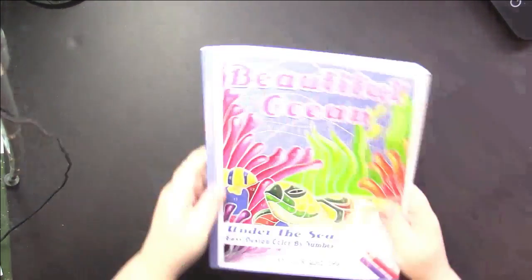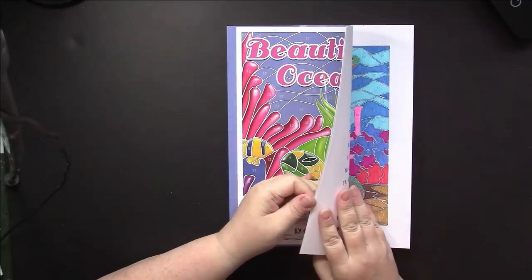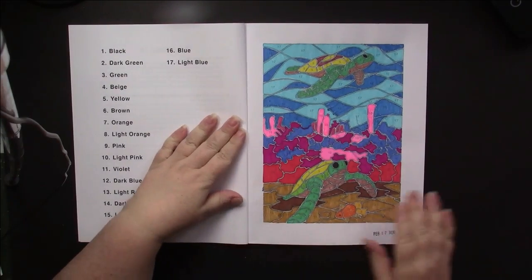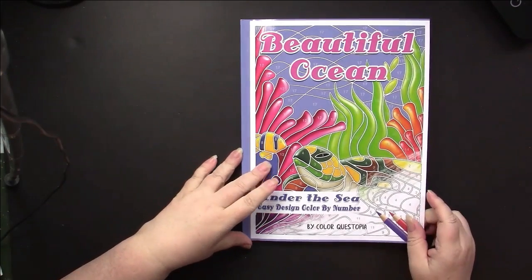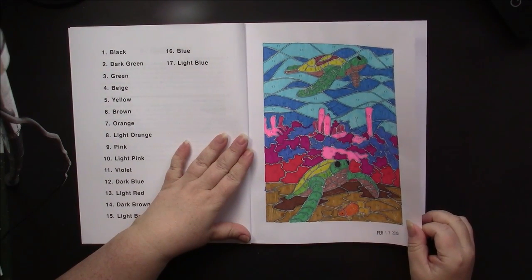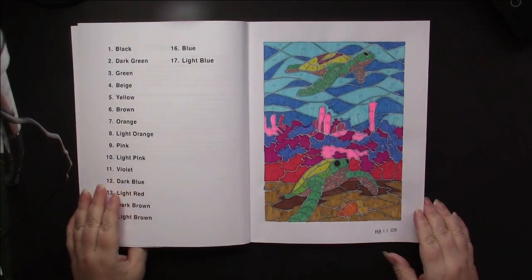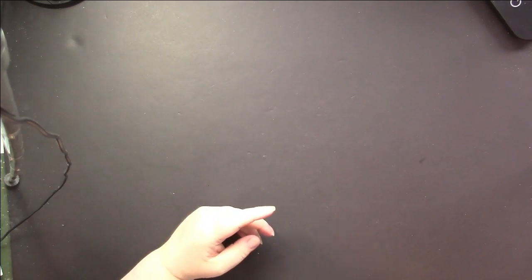A beautiful ocean. This would have been my beginning one, and I think I only did the one in it. So this one is Beautiful Ocean Under the Sea, Easy Design, Color by Number by Color Questopia. And I did the sea turtles here. I used my pastel green again. That's one of my favorites to use. I'm going to try using other pastel colors when I work in this again. So that would have been for Color Your Award.